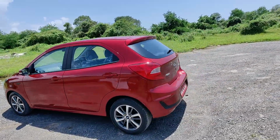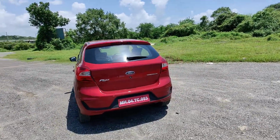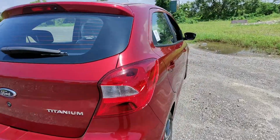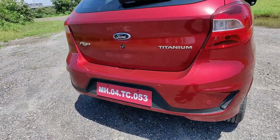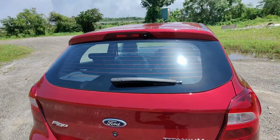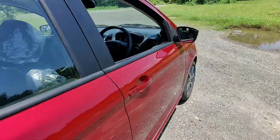The same side profile, as you can see, and the same is the case at the back. It looks like a typical hatchback with how the tailgate has been done. The tail lamps are the same. There's a bit of fog vents that can be seen here. In terms of features list, well, to begin with, that is the rear camera, rear parking sensors, rear wiper wash, along with defogger, of course.